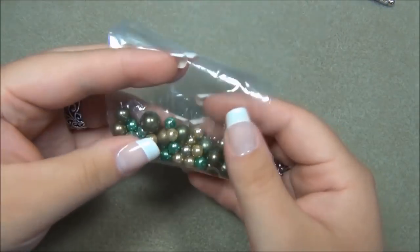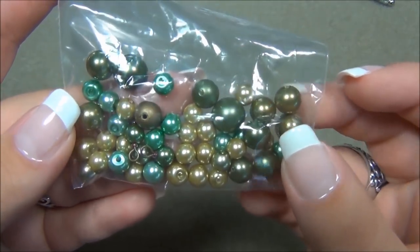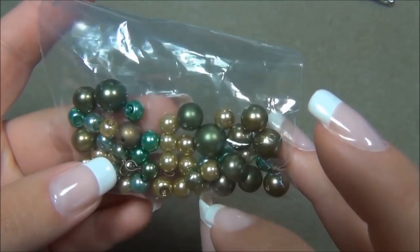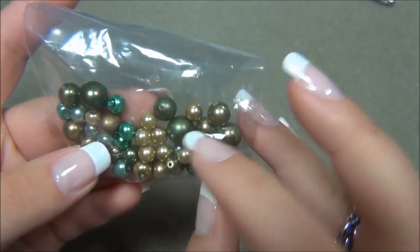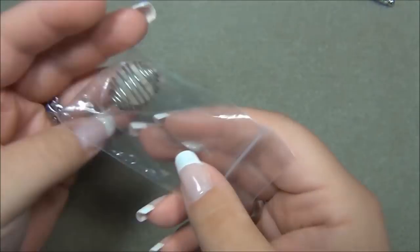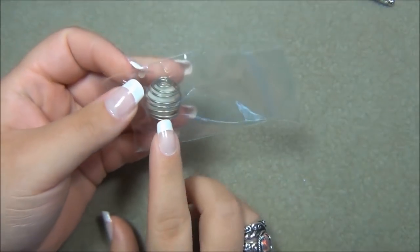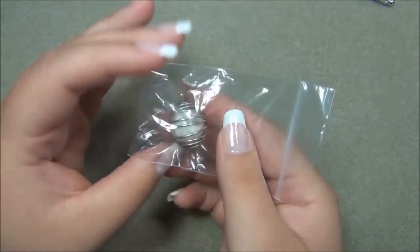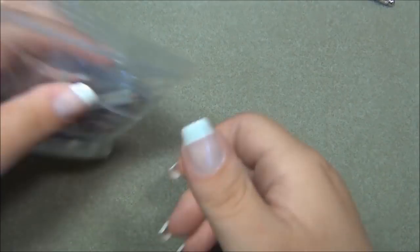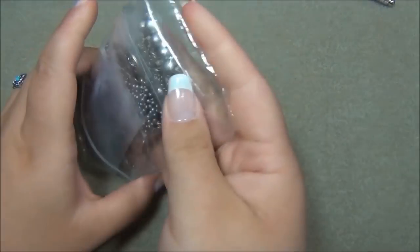And here is a bag of pearls. Some really pretty green pearls. I love those right there. That one's pretty too. And here is a caged bead. I wonder if she did this herself. Very cool. I've seen how they do this before. It's really neat. It's very cool. And this bag here looks like it has several things in it, so I'm gonna have to open it.